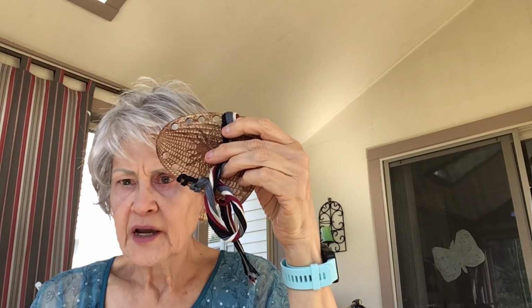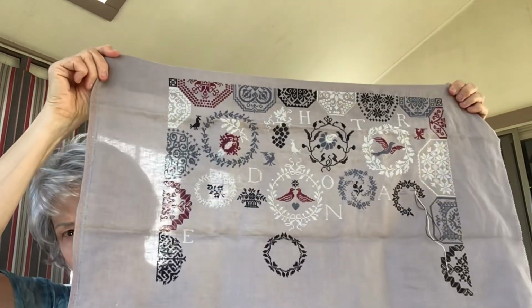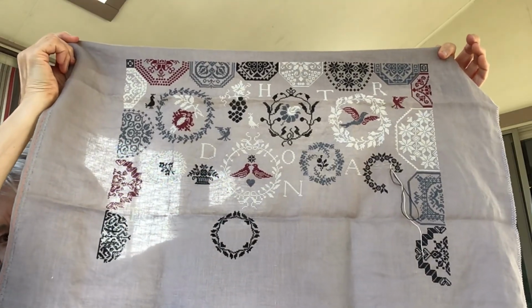Anyway, Quaker's Pride, obviously a Quaker sampler. Pretty big one. Here's my threads for that. It only has 4 colors: a gray, a white, a black, and a red, which is like a wine red or a burgundy. And here's where I am. Again, sorry for the see-through. There's nothing I can do about it.